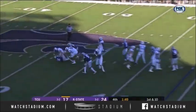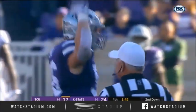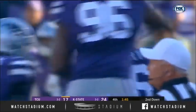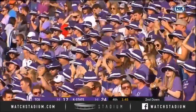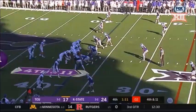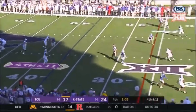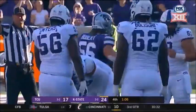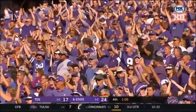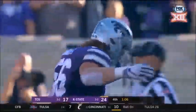Pressure, Duggan gets set. Wyatt Hubert. 3rd sack of the season for Hubert. That goes for a loss of 9. Just get the play off. Under pressure, ball is tipped, incomplete. Wyatt Hubert got to the quarterback, Duggan.